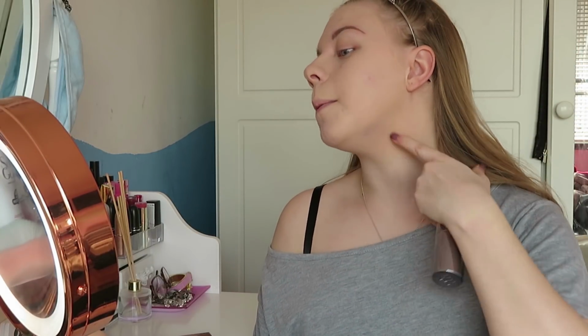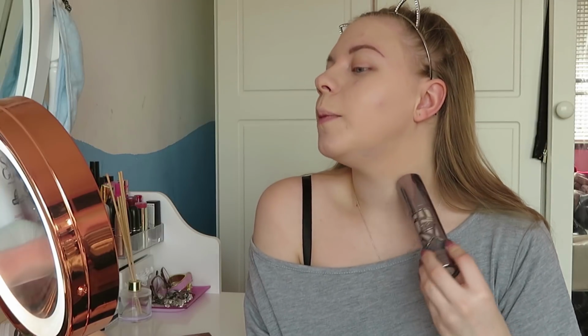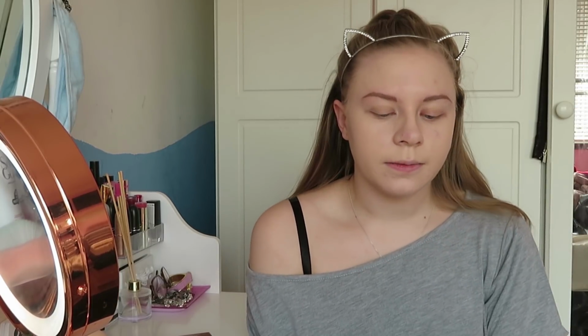I don't know if you can tell, but on my neck it's slightly orange. This is 0.5, which is the lighter shade, so I'm pale like AF, and this oxidises and looks a tad bit orange on me. So I probably wouldn't get true to shade. I'd probably go the shade lighter. I can't go any lighter, but I'd get the shade lighter because it does slightly oxidise.